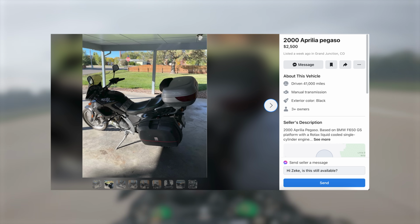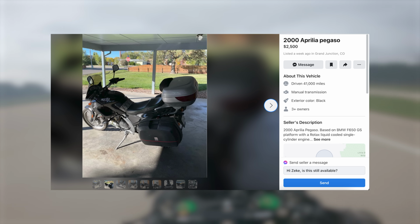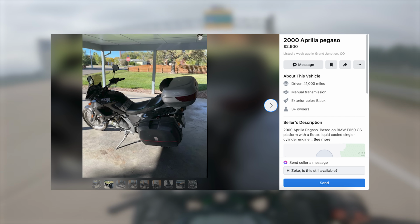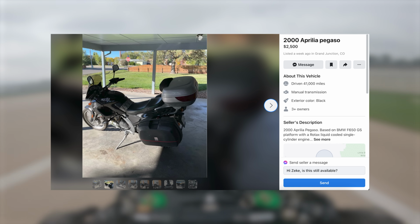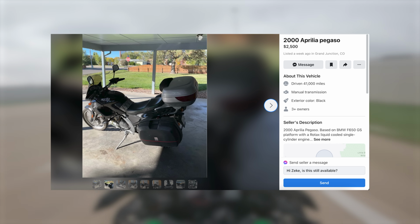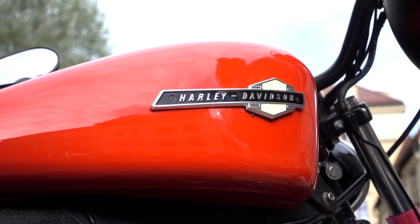Seriously. It comes with hard luggage, an aftermarket seat, heated grips as well. If you're looking to get your feet wet in the adventure space, but you don't want to spend $15,000 to $30,000 and you want something a little bit cooler than a KLR, keep your eyes peeled for a bike like the Aprilia Pagazzo. Another motorcycle that is prone to the abuse of its owner is the Harley-Davidson Sportster.